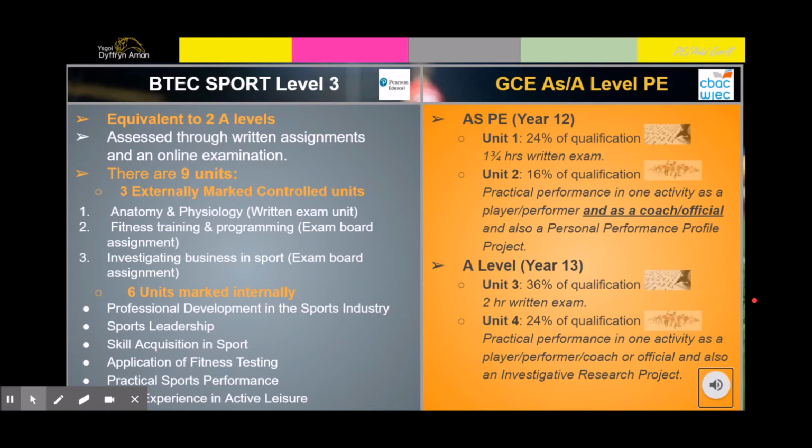It has 3 externally controlled units by the exam board. Now, these 3 are the anatomy and physiology, which is a written exam. Then there are 2 other externally controlled units, which is fitness and training and investigating business in sport. Now, those 2 units are exam board set assignments, which the school get given, and then we have to sit the pupils in exam conditions and supervise to complete those 2 assignments.